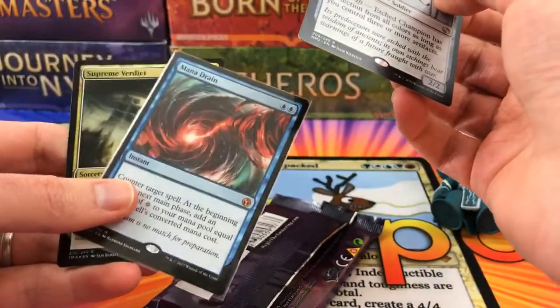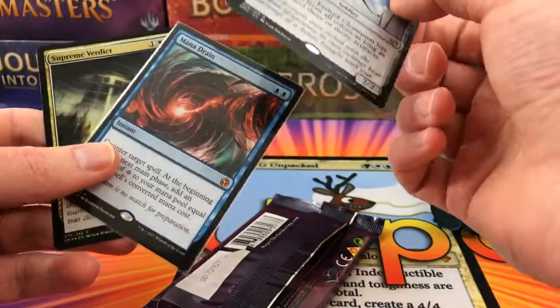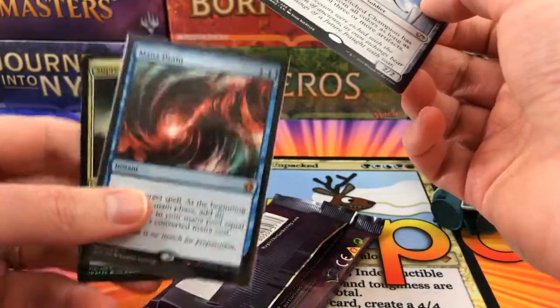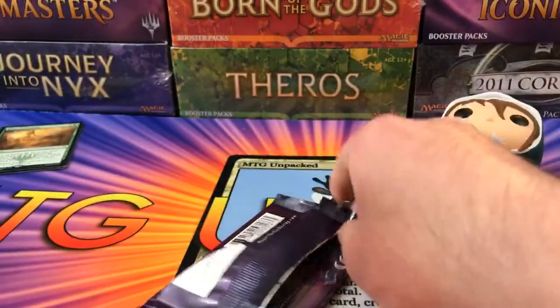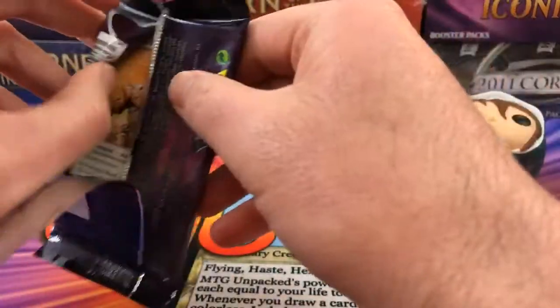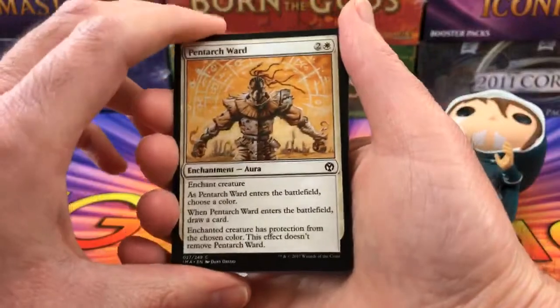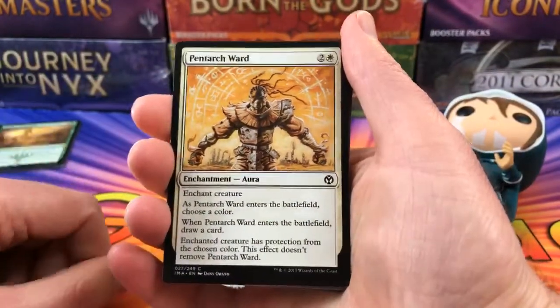From a single pack of the Cyber Monday Channel Fireball crate. Yep, no way. Seriously. Check it out on the replay. I'm just holding that. Somebody called it beforehand and I could not believe it. So that's the second one I've got out of Iconic so far. All right, so another Iconic.